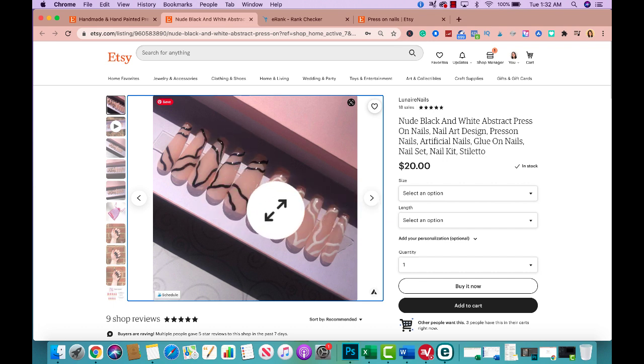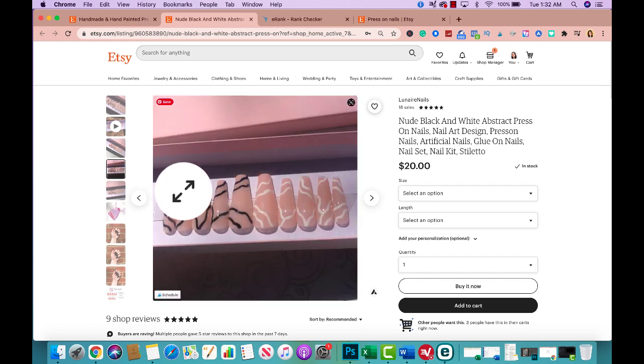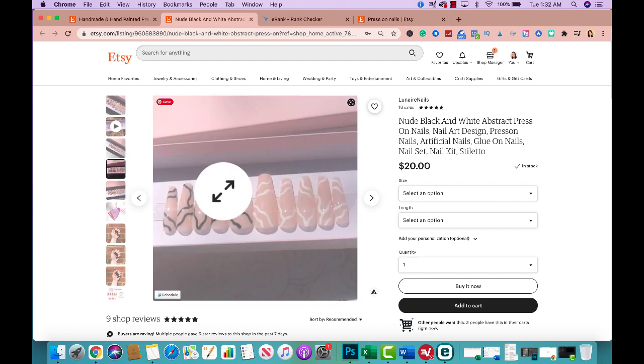So make sure, you could use a photo light box to give it light and not have any shadows on the photo, not have shadow here nor here. So I would definitely redo the photo to make sure it displays the product 100% with the right color. That way people don't get confused with the shadow that's casting over the nail and it looks like a different color compared to this one here.